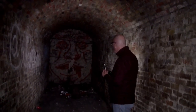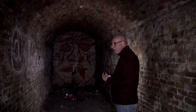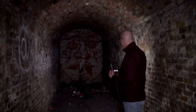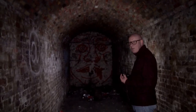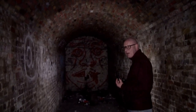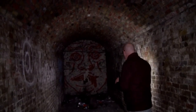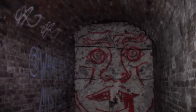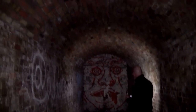So this part here would have been where the bodies were brought down from the hospital. Now some say it carried on as a ramp up to the basement of the hospital next to the mortuary. It looks like it's been filled in with chalk. But it's funny the way the brickwork is cut out on the top, that maybe there might have been a lift that came down from the hospital, which is above us.